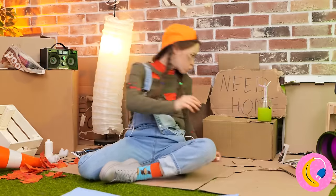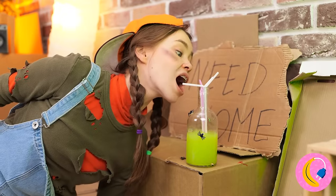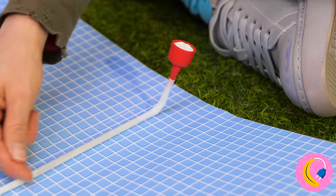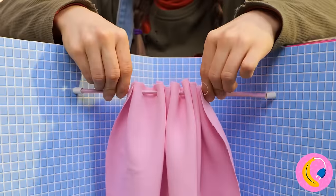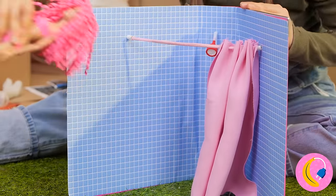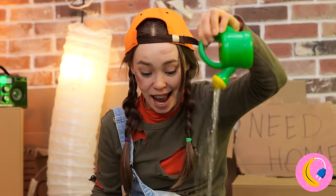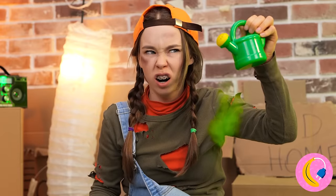Now we gotta install some plumbing. This straw could make a great pipe. Hook it up. And hang up a curtain. Now let's lather, rinse, and repeat. And remember, nothing beats a good scrub-a-dub-dub.